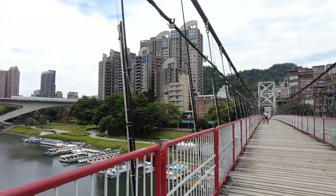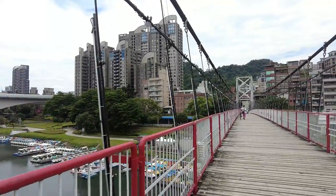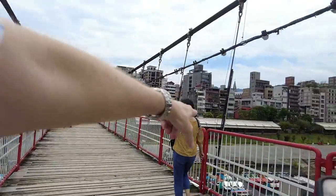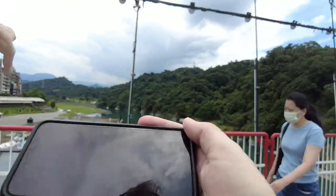So the boardwalk starts here underneath the overpass. It's got nice little grounds and gardens. That's where we were walking down below. And that'll continue all the way down to the end of the ferry where we started.